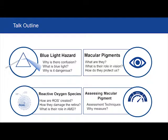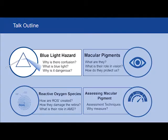So the outline for today's talk then is to look at blue light and some of the confusion around blue light. What is it? How is it dangerous? Reactive oxygen species, again, how are they created? What damage they do to the retina, and what's the relationship to age-related macular degeneration? We'll also look at macular pigments, what they are, where they're found, and how they protect us. And then look at how we go about assessing macular pigments in a clinical setting. So we'll start with blue light.